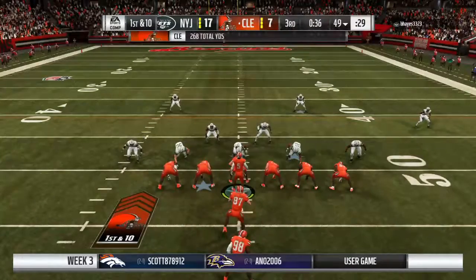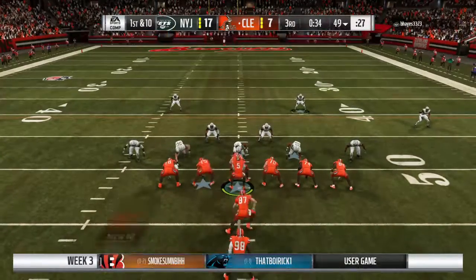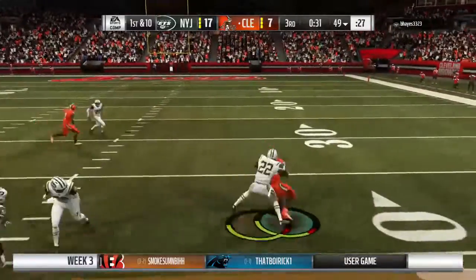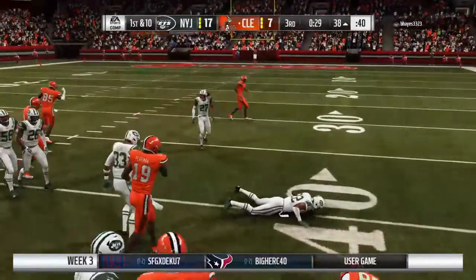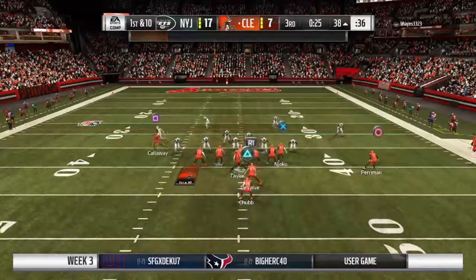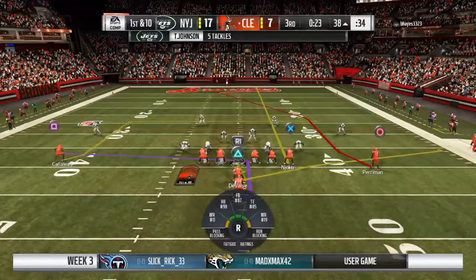So one play, and they're already just shy of midfield. They run again on first down, Chubb. And they'll get him down as he's inside the 40. 13 yards to pick up there. Good for a Cleveland first.